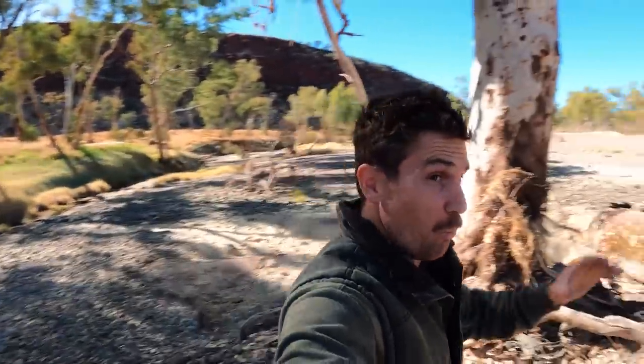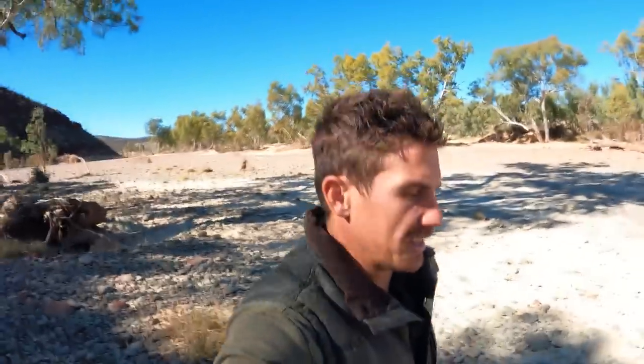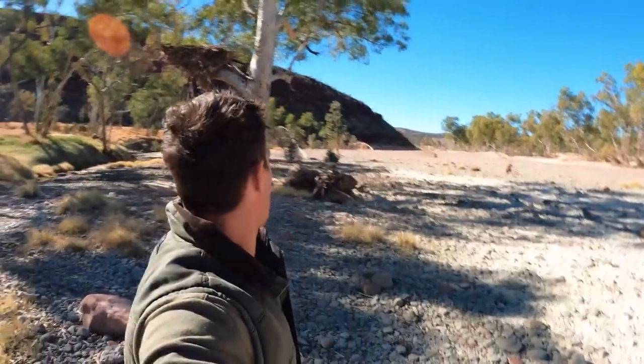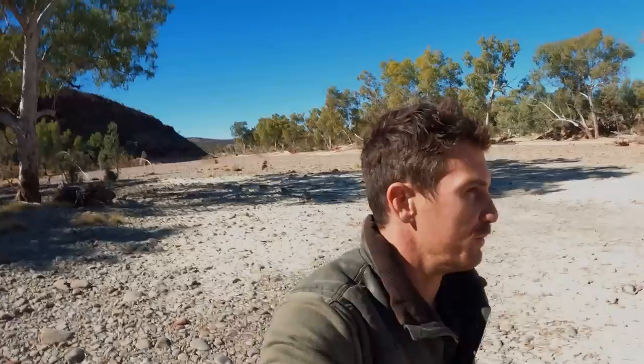Goes to show, when this floods, which, by the way, for anyone concerned about us camping in a riverbed, these are known camping spots. This is encouraged by national parks. It gets shut at certain times of year when it's flood season. No chance of it flooding, so it's the dry season now. But when it does, oh my gosh, it must be absolutely phenomenal.